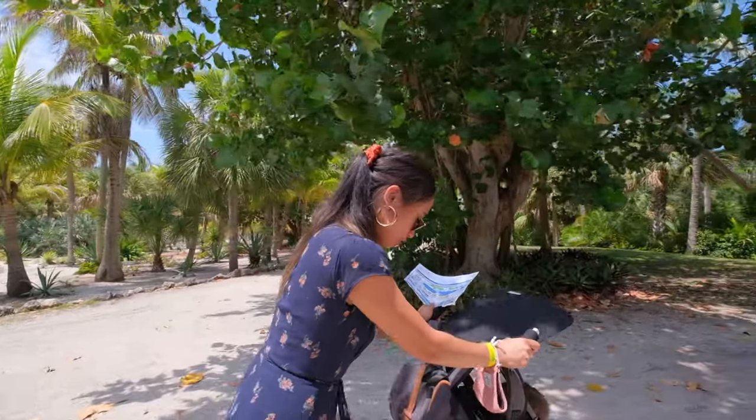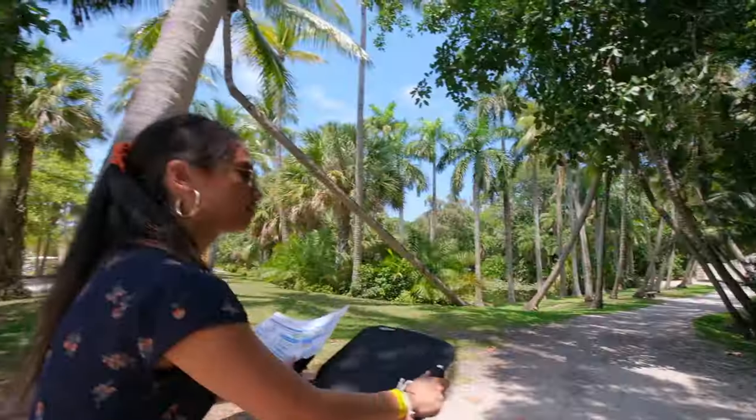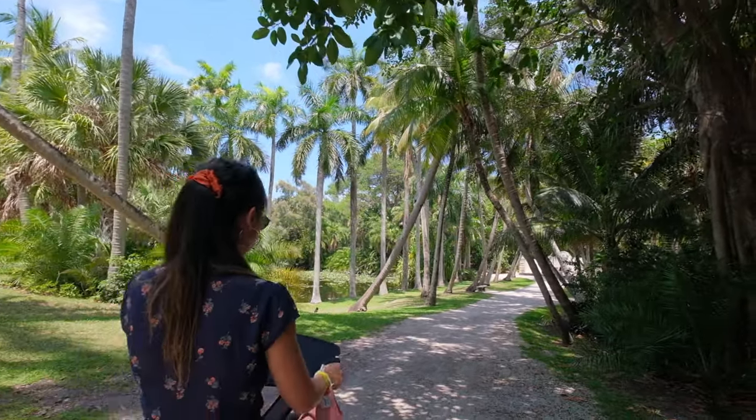If we had our bigger stroller, which we did, bigger tires would be better. But we can do it, right? Oh, look at this. Oh my gosh, this is pretty. Wow, that's so nice.